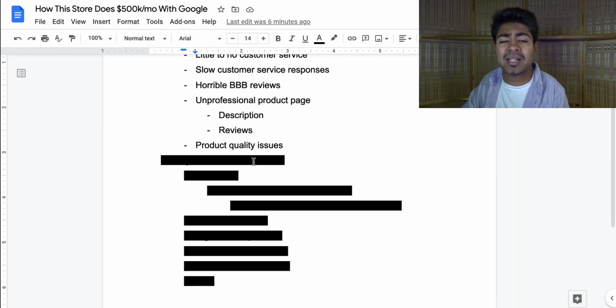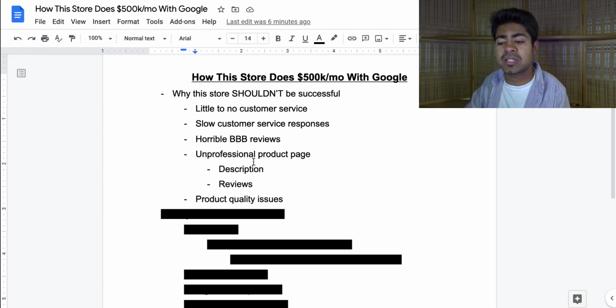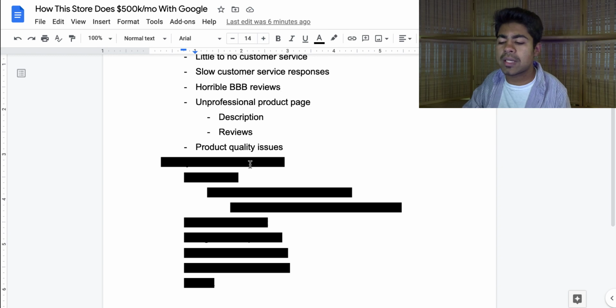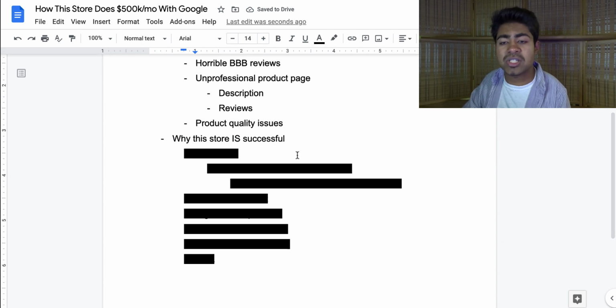Plus, the product that I ordered had some quality issues. It was not the best quality product considering the price that I paid for it. So these are all major reasons why this store shouldn't even be successful, yet it continues to be successful. People continue to go on it and people continue to shop on it. So exactly what is the reason why this store is so successful, and how can you implement these things which this store does successfully so you can achieve similar results?